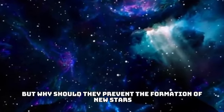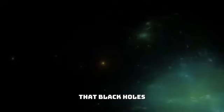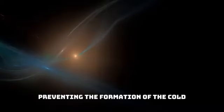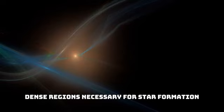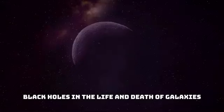But why should they prevent the formation of new stars rather than trigger them? Scientists are now exploring the theory that black holes can exert overwhelming forces on their host galaxies by heating and pushing away surrounding gas, preventing the formation of the cold, dense regions necessary for star formation. The discovery raises new questions about the role of supermassive black holes in the life and death of galaxies.